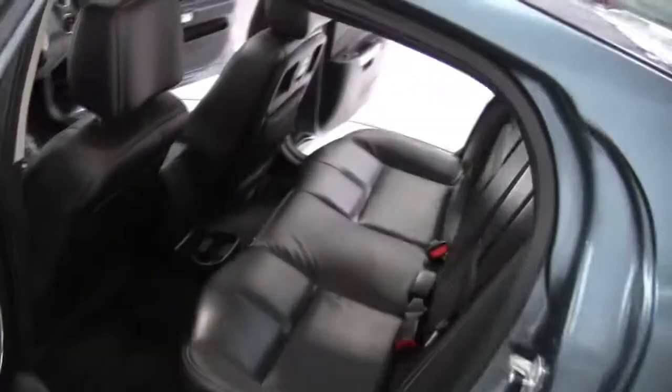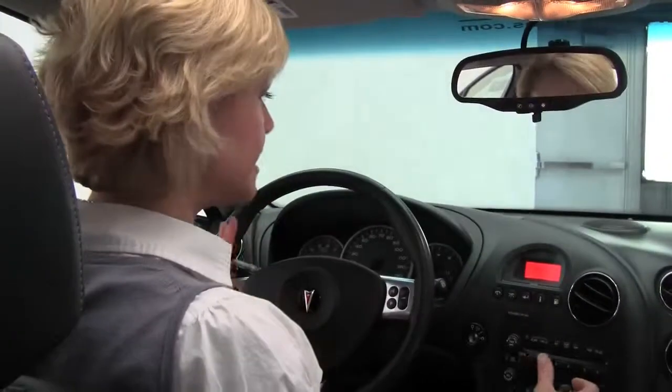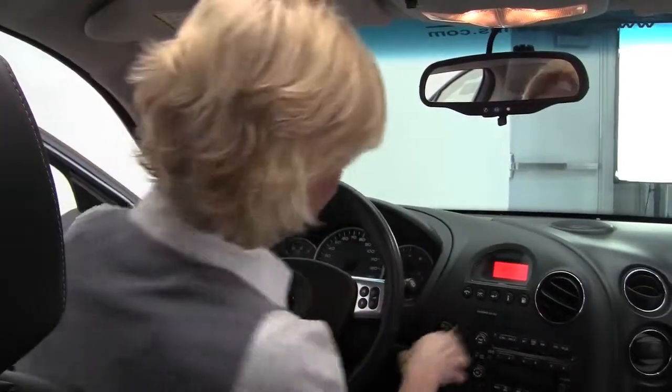Really comfortable on the inside. Smells great in here. Definitely a non-smoking vehicle. Power driver's seat. It's so comfortable. These bucket seats are really great. Let's start it out.